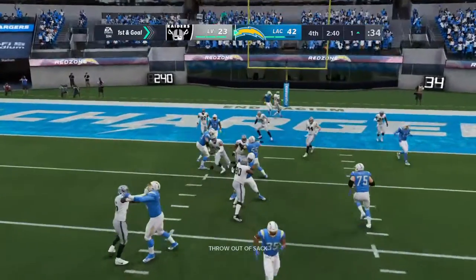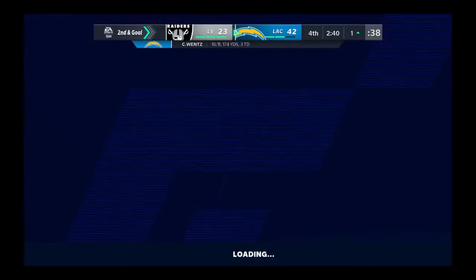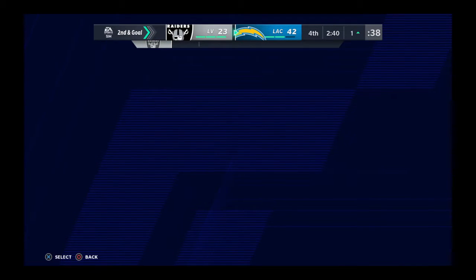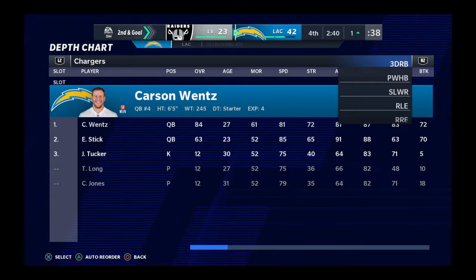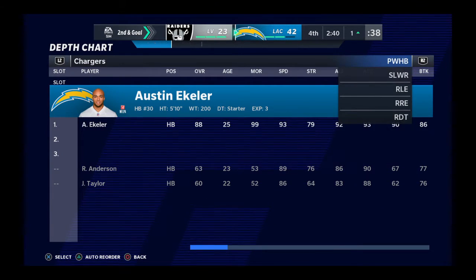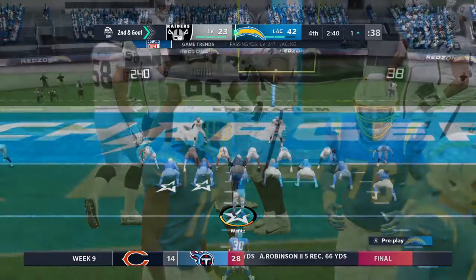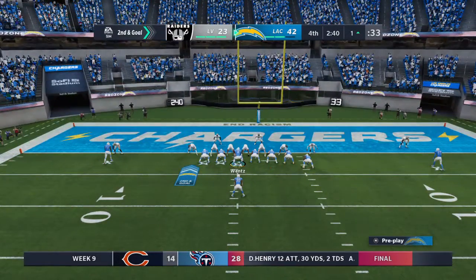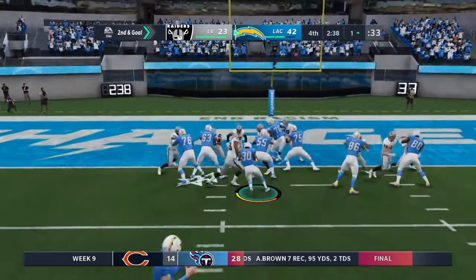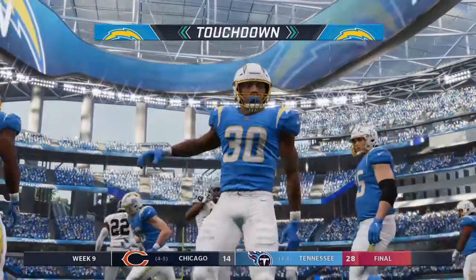Flush to his right. A hit as he throws there, incomplete. They certainly did a nice job improvising there, extending the play, hoping someone would come open downfield, but they never did. And he will get in across the chalk for a Chargers touchdown.